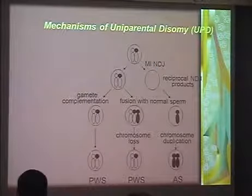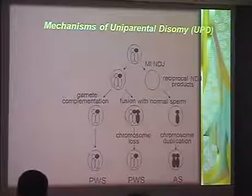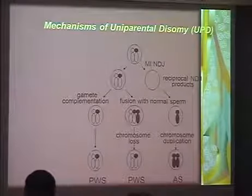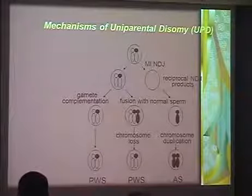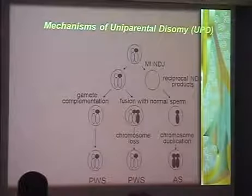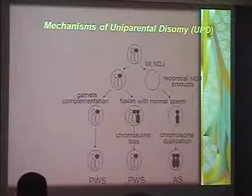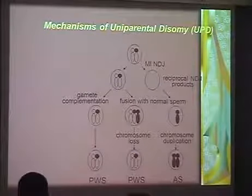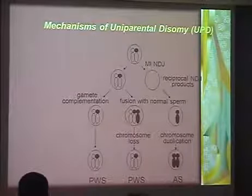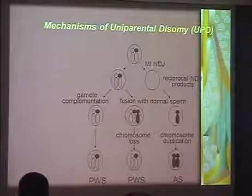This is the most common way that you get 2 of mom's and none of dad's. It's maternal non-disjunction that leads to trisomy 15. Trisomy 15 is lethal, so the body tries to correct it by doing something called trisomy rescue and losing one of the 15s. And if it loses one of mom's, then it really rescues and the baby's fine. A case was presented at a meeting several years ago when a woman had early testing and had a trisomy 15, and then she didn't miscarry, and then they tested again, and she had 2 15s, and they were able to show that they both came from mom. So that's the most common reason that you have maternal UPD, which causes Prader-Willi.